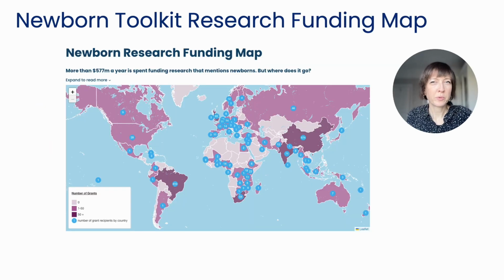This is why the Newborn Toolkit research funding map has been created. We hope that visualization of the data I showed you today will increase transparency and accountability regarding global newborn research funding flows. In addition, hopefully the map creates awareness of research activities and can help support collaboration and uptake of research findings from the current limited funding available for newborn research in LMIC settings.